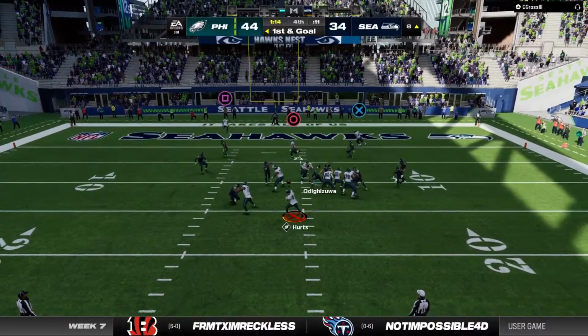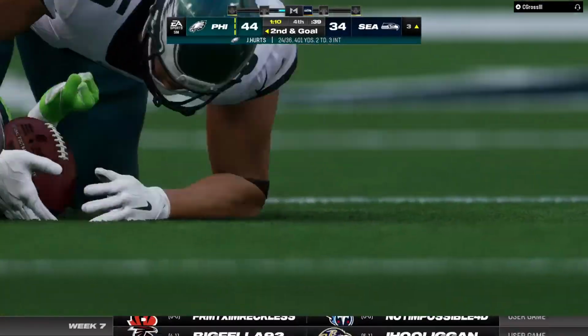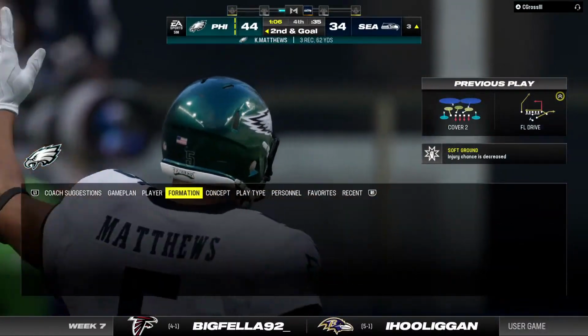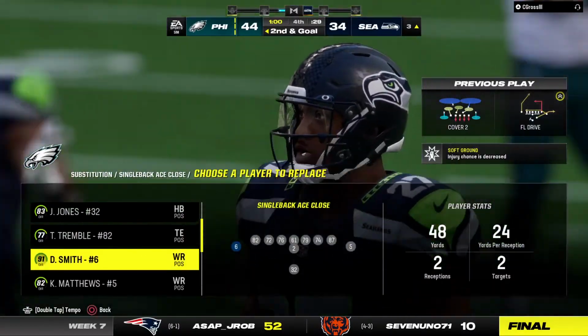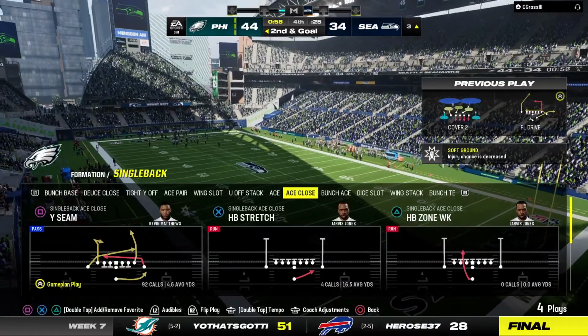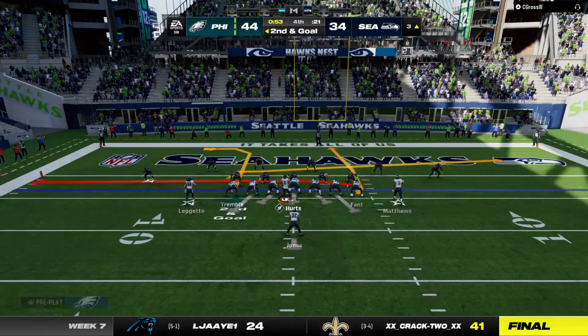Hurts sets up to throw it. Over the middle into traffic, and that's complete. That'll bring up 2nd and goal after the gain of 5. They kept the receiver in the short field, but that let his quarterback get the ball quickly to him before either guy in double coverage could react. One back in the game. That's Jones. 2nd and goal.